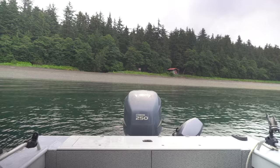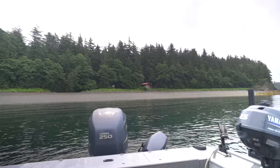Okay, so we're on the big boat now. You can see our cabins over there. That's the cabin we're staying in. And you see there's nobody else around. Got this whole little part of the island to ourselves. Now we're gonna head out on the big boat. We're probably gonna do a little crabbing, maybe a little fishing. We're gonna grab some kelp, and then maybe we'll try to find some wild strawberries too. That'll be cool. Jocelyn's really looking forward to that one.